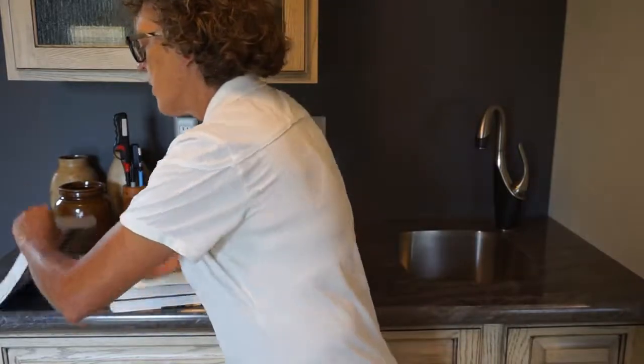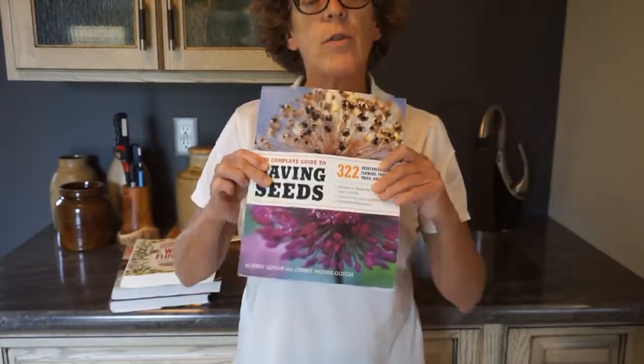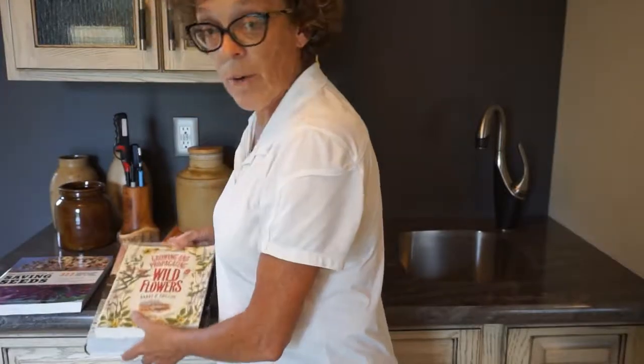And this one I don't use as much, but I don't find this as useful for the way I garden, not because it's not a good book. So there are 3 or 4 strong recommendations for books for your gardening library.